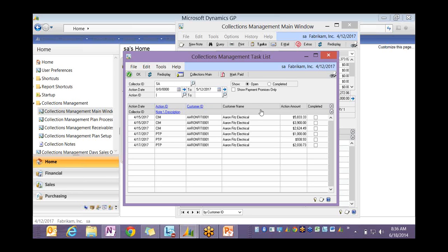From a management perspective, if I wanted to come in and pull up a list of activities completed by specific collectors, I'm able to do so. And that can, again, be filtered down into a specific date range and by action types.